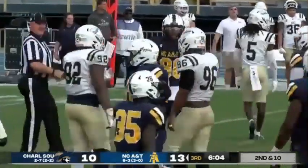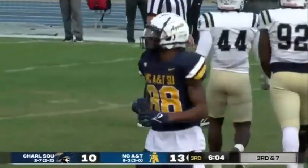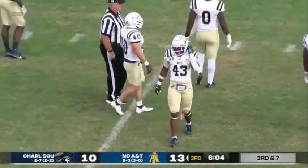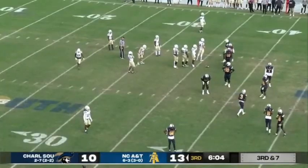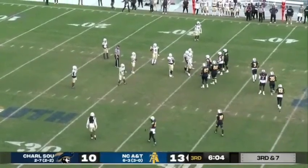Fowler's pass is complete to number 88, Caldwell. Stop made by number 14, Cooper. Brings up third down and seven for the Aggies. Caldwell catches the football. However, the Buccaneers' safety comes downhill and delivers the blow.